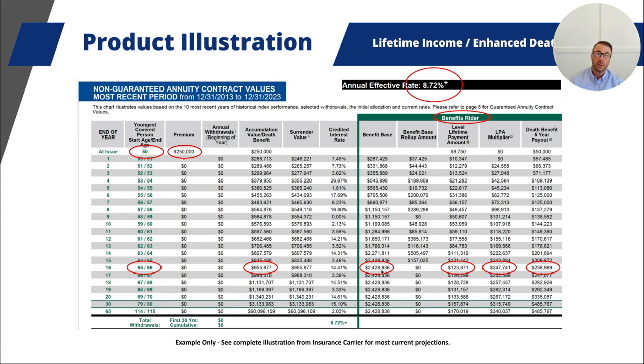So what they say is, if you take the money as a lifetime income rider, we're going to use this value to determine what your lifetime income is, right? So what is that? Right here, this column represents the lifetime income rider. So this person would get $123,000 using this illustration as an example for the rest of their life. Every single year, doesn't matter if they live to 110 years old and the account went to zero, right? So they pay them out consistently every year, okay?